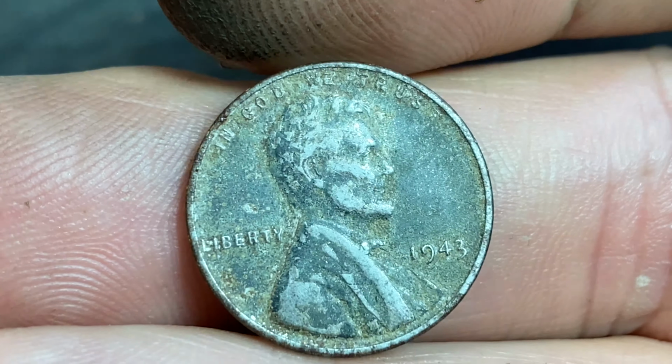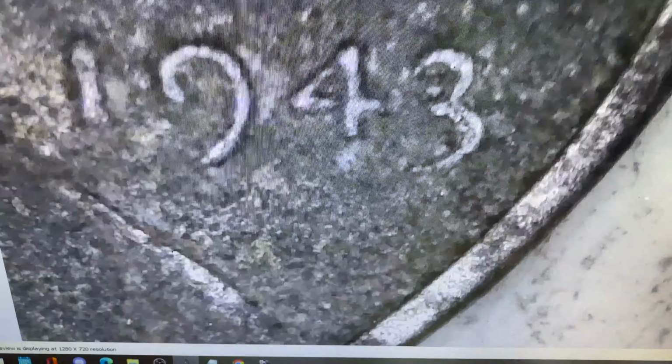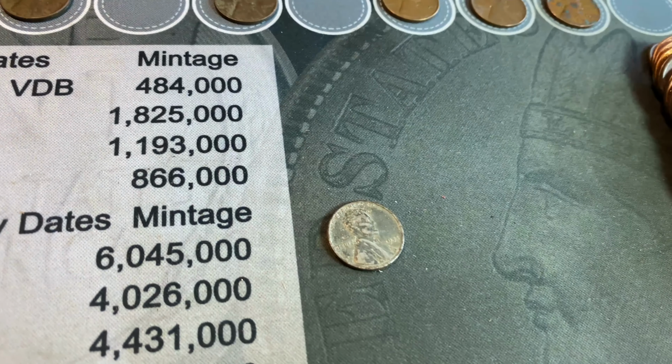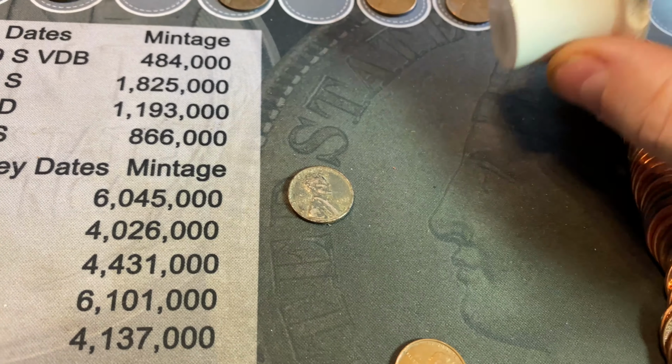And it is a 1943. 1943 steel cent, sans mint mark, so no mint mark. I think we already have the 43P, but we're definitely going to have our second steel cent ever found in a bank box. Well, I guess third one, because I found one from Hawaii as well.